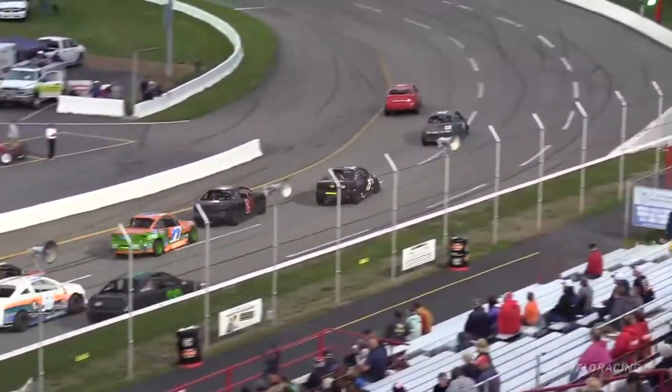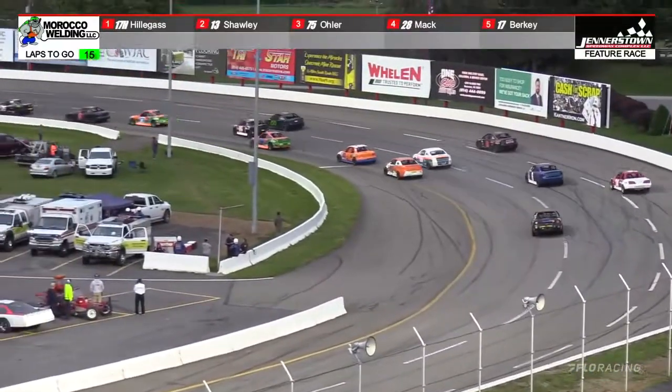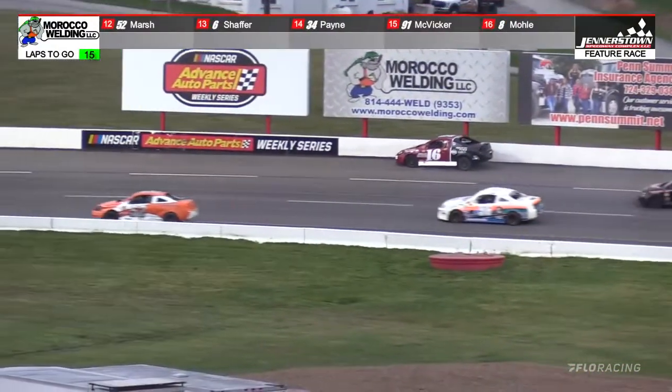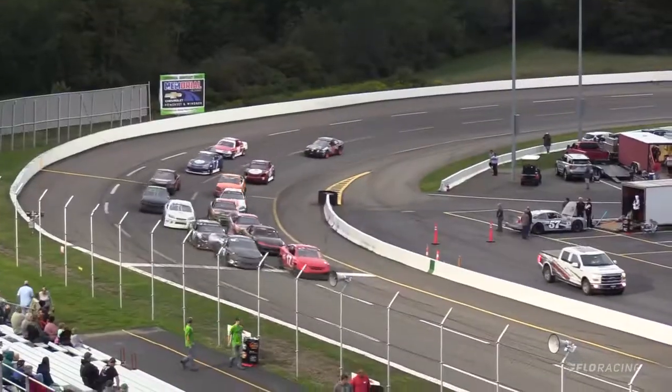feature racing here. They're 3 wide. They're 4 wide up the front stretch. They collide in turn number 1. The 16 of Herco with an issue all the way up to the outside retaining wall, collects the 00 of Dennis Shawley, and that brings out the yellow. You see him there.